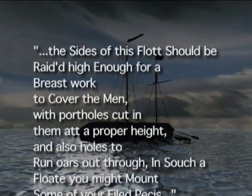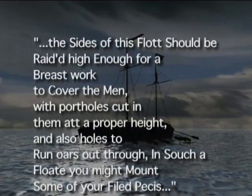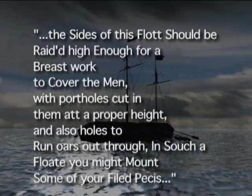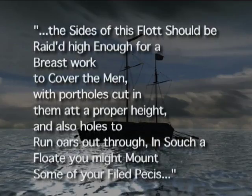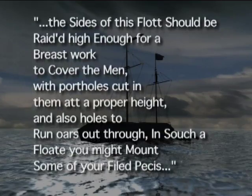The sides of this float should be raised high enough for a breastwork to cover the men, with portholes cut in them at a proper height, and also holes to run oars out through. In such a float, you might mount some of your field pieces.